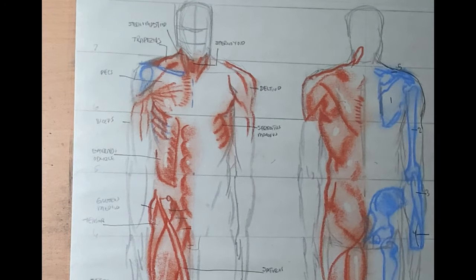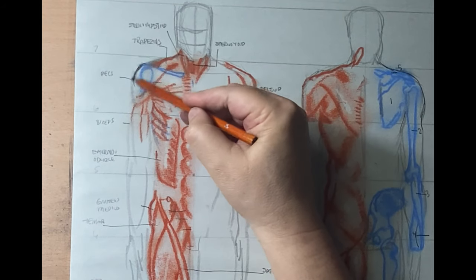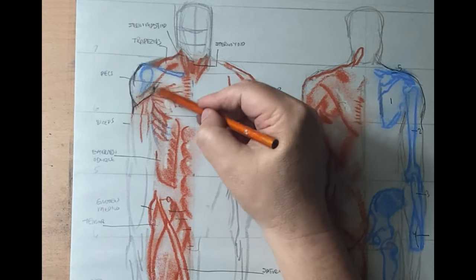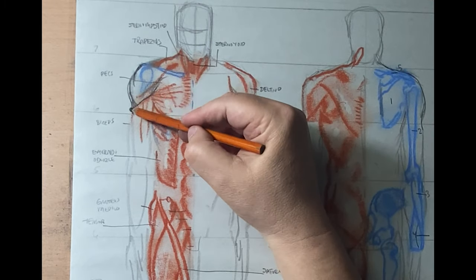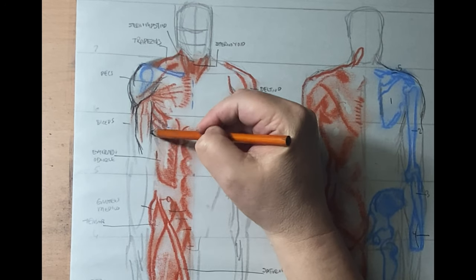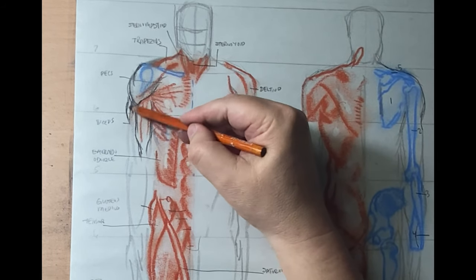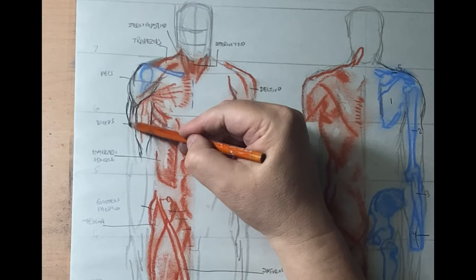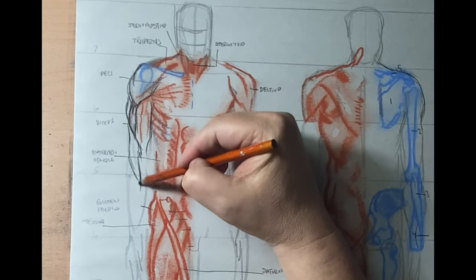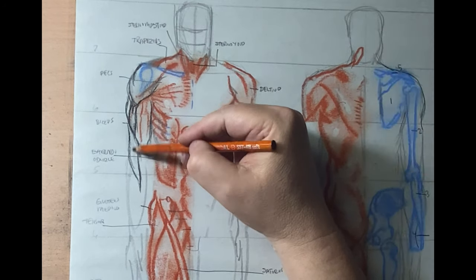So let's go ahead and start drawing the arm the way we have it. So here, we have our deltoid. Our bicep. Our triceps there. Brachialis anticus, right here. Supinator longus is right here. And then we have extensor carpi radialis right here.